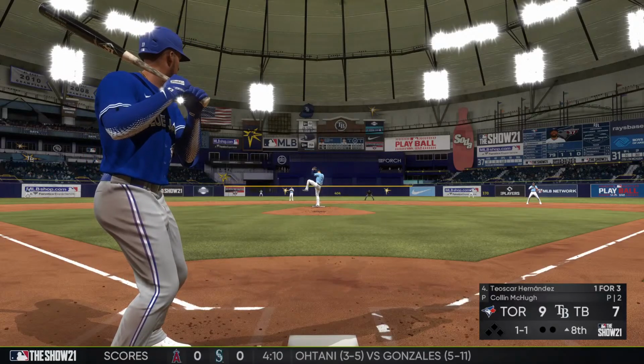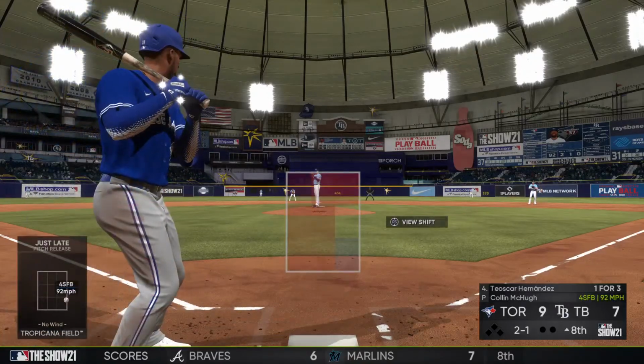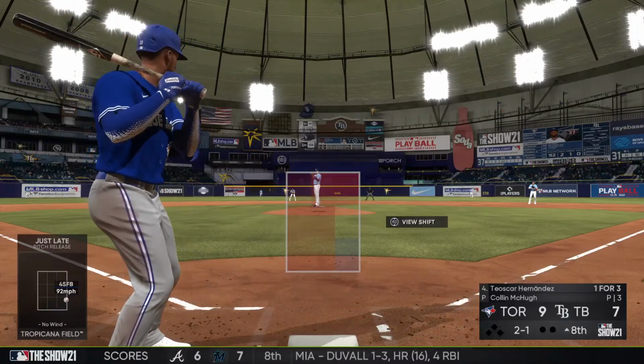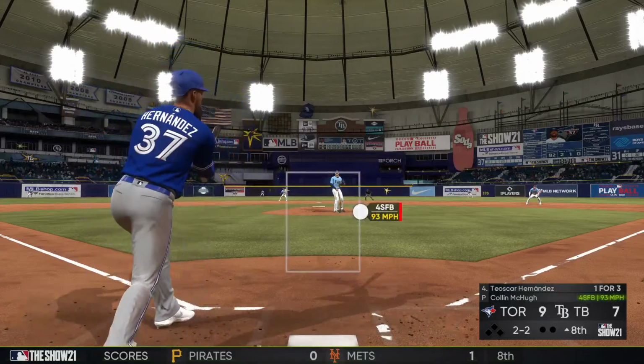The pitch. And he lays off for a ball. 2-1. Boy, that was an awfully close pitch right there. I know if I'm on the mound, I want that pitch called a strike. That's one of those that could go either way. Fouled off.